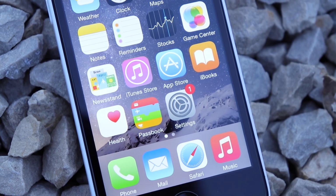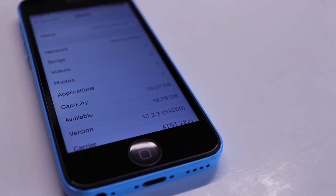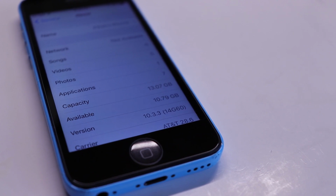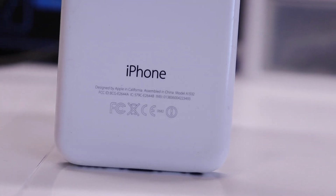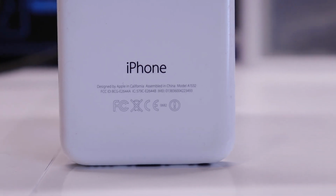The iPhone 5C only goes to iOS 10, where the iPhone 5S, which was released alongside the 5C, was updated all the way to iOS 12, a 2-year difference for just a little bit more money. Plus you get Touch ID and a more premium look.